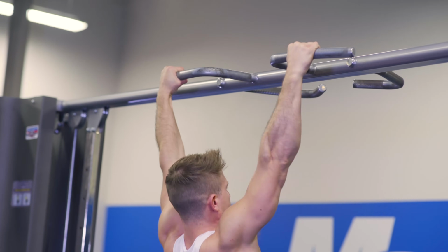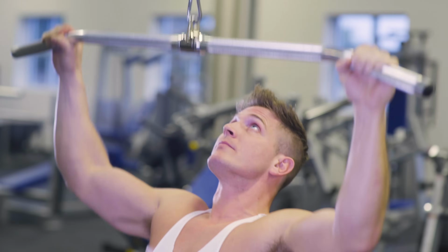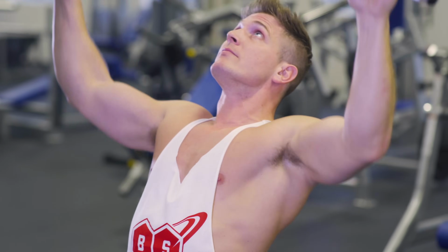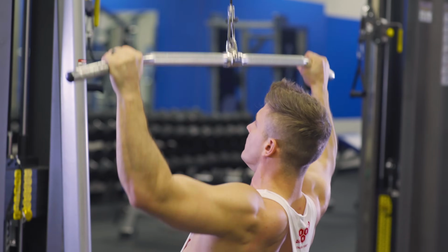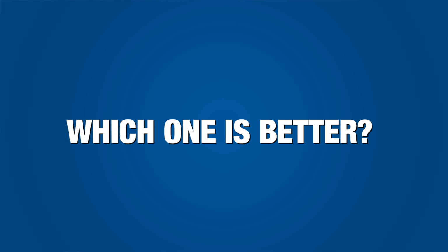Well, the biggest difference between the pull-up and the lat pull down is that when you do a pull-up, it's much more taxing on your central nervous system and involves a bit more muscle engagement throughout your arms, like your biceps, as well as your shoulders, and obviously the lats as well. When you move over to a lat pull-down machine, it's very easy to adjust your positioning so that you take a lot of your arms and shoulders out of the movement and you can solely focus on just targeting the lats. But which is the better exercise?